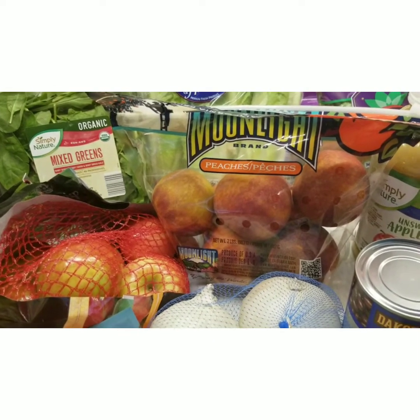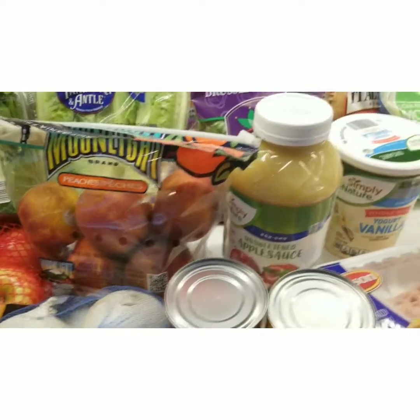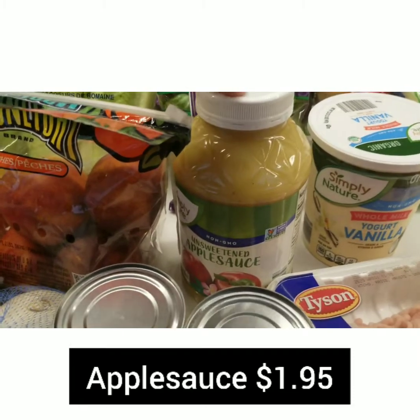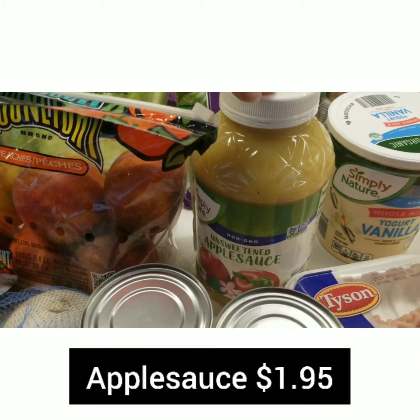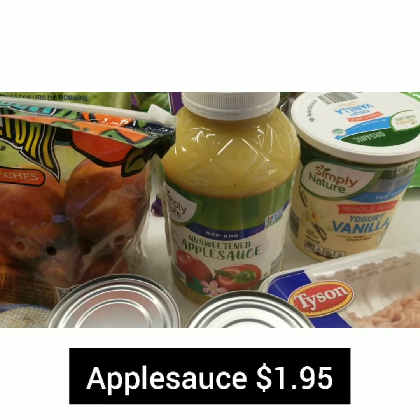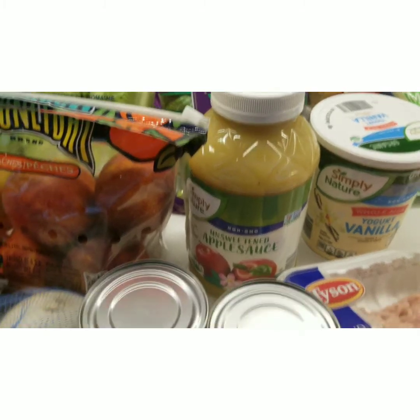That way my kids don't miss dessert because they think the peach is dessert, and that works for all of us. Unsweetened applesauce. This is a 0-point food on WW also. I love having this on hand because my kids like it, and if I'm feeling a little bit snacky and I need something sweet, this is a great go-to.